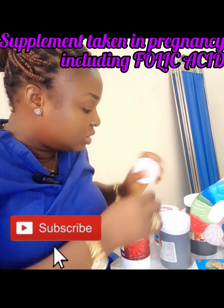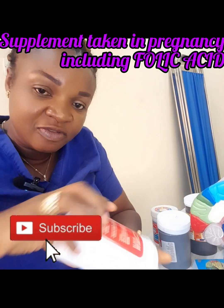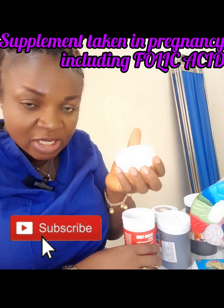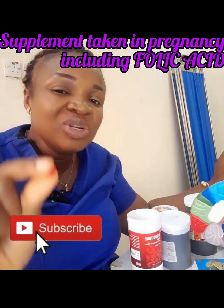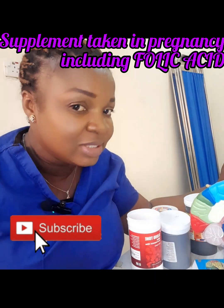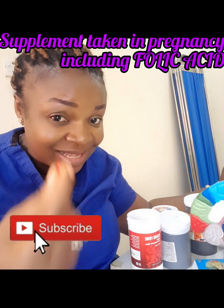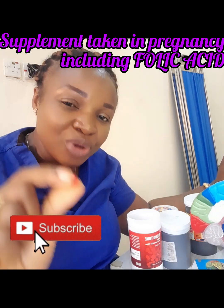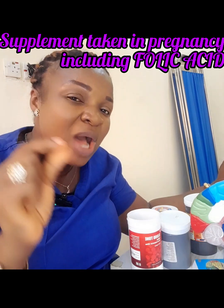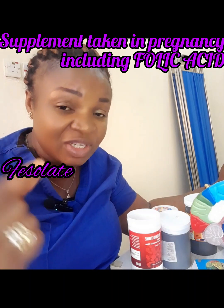Now let's talk about this. Remember I said the two most important drugs are folic acid and fesolate. This is fesolate, the red drug. You are just supposed to take this drug once a day. Put the yellow one, put the red one, once, you take it. Now, this drug will help build your blood. It will not allow you to go into anemia. Fesolate is very, very important.